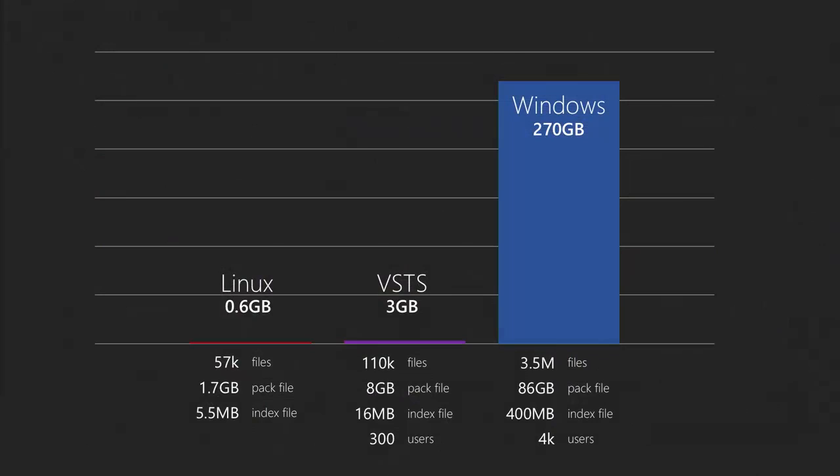Windows is 270 gigs of source and tests and build tools. People have been checking into it for 15 plus years. It is gigantic. And it's in a monolithic repository, a monorepo. Everything's all in one place. The kernel source, the device drivers, Notepad, it's all right there.